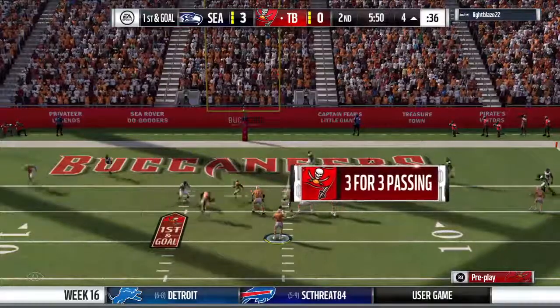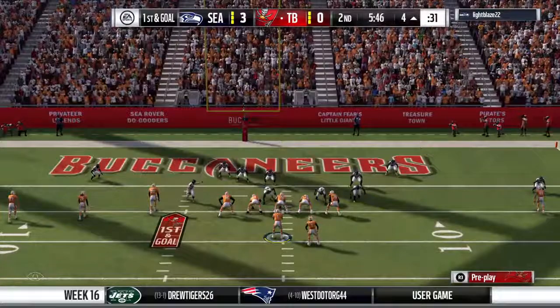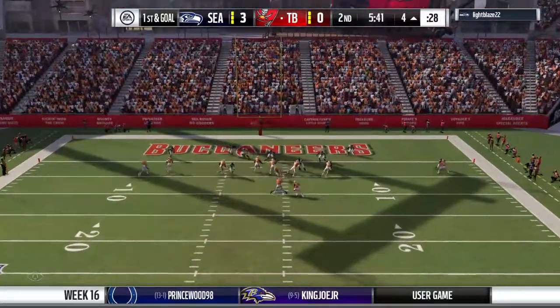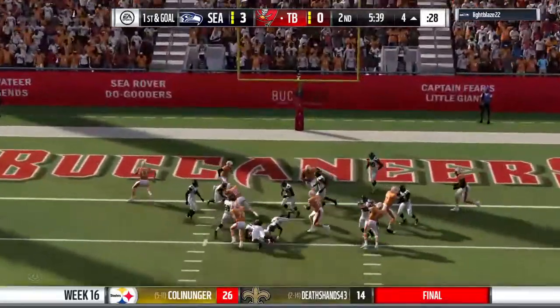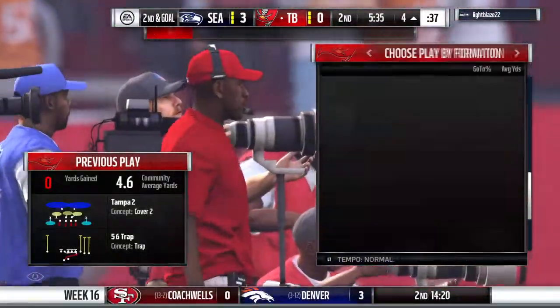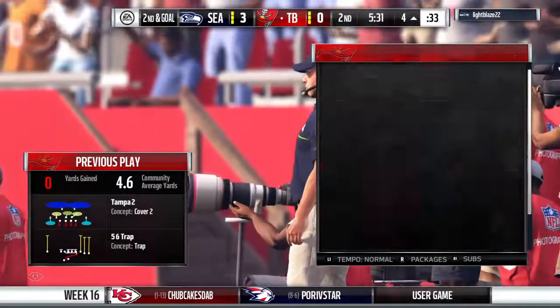Goal line offense, something they've really been emphasizing in practice lately. Now they have a chance here to put all that hard work to use. They'll run it now out of the gun. And he's maybe going to get this back to the 4, but that's about all. No gain on the play that time, and it sets up 2nd and goal.